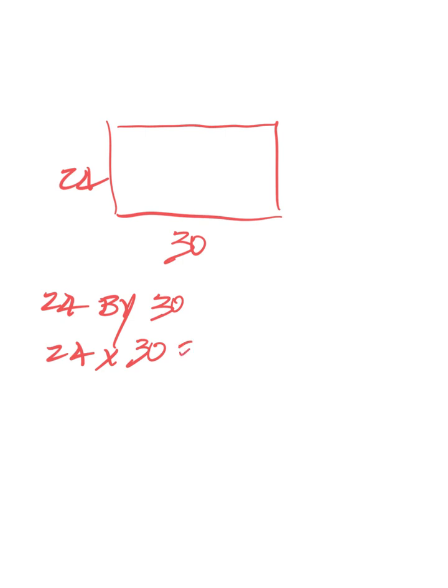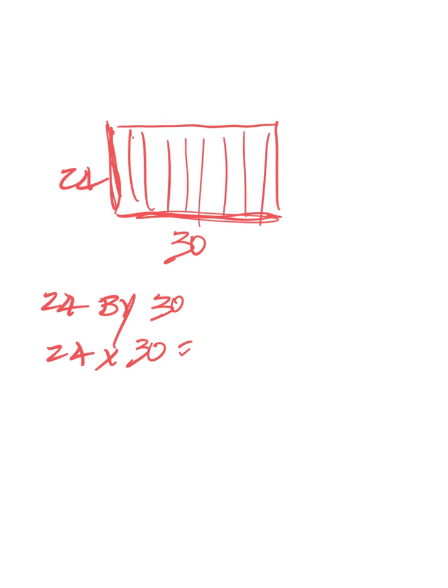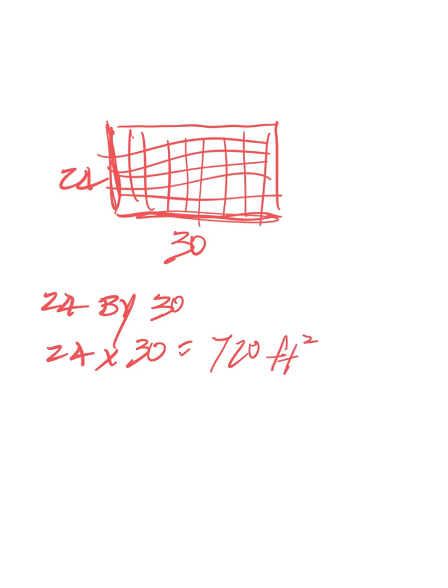We're multiplying 24, the width here, by the length, and that gives you how many 1 foot squares are within this area here. So if you took that and divided it up into 1 foot squares, you would get 720 of those 1 foot squares. So we got 720 square feet. That's how much of an addition that we're going to put onto this house.